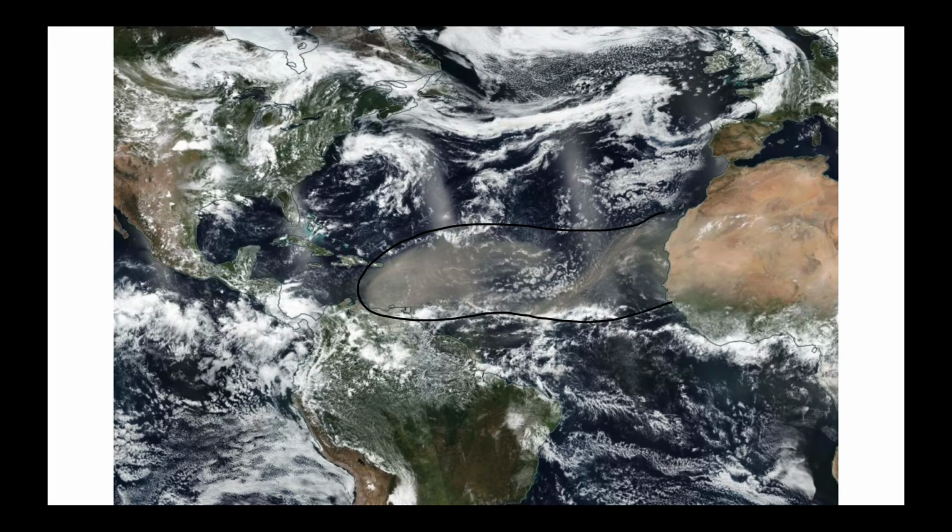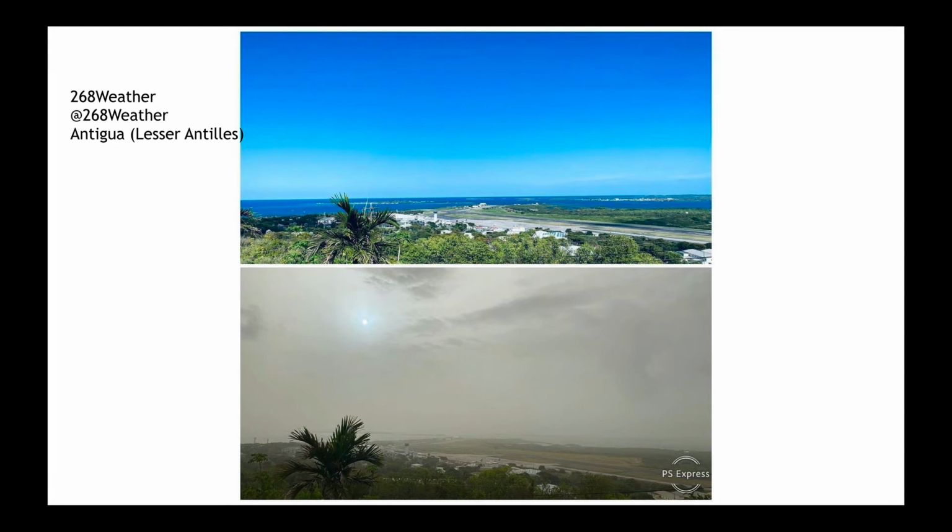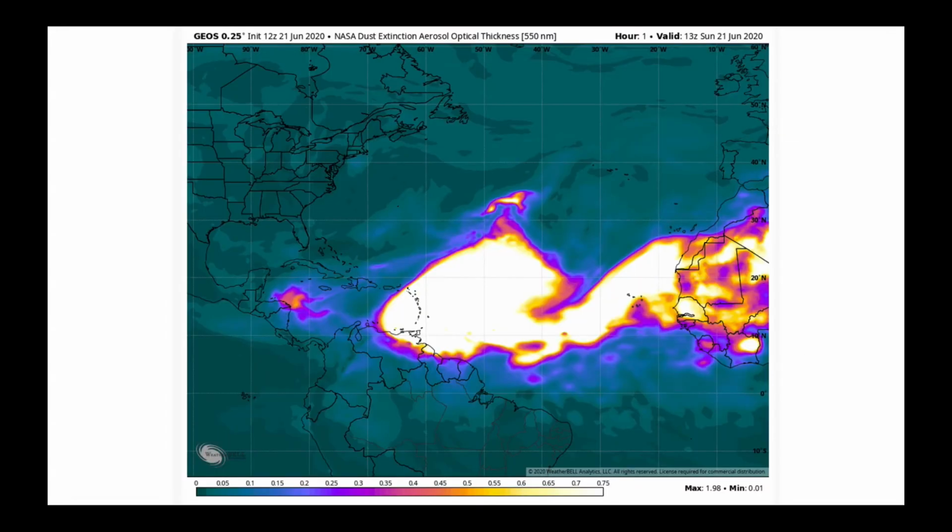Now, back in 2004, I lived right here on the island of Antigua, and that was part of a month-long research project where I got to stay there on Antigua and Barbuda for that long. It's at the very tip of the Lesser Antilles. So to see these pictures posted by 268 Weather, well, this is what things look like normally, but when that Saharan dust comes over, look at how bad the air quality is with all that Saharan dust. So that's traveling well over 3,000 miles from the Sahara Desert to the Lesser Antilles.